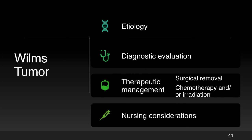Basically, what we find with tumors in children is that often they are part of embryonic cells that have gone wacko. They aren't doing what they're supposed to do, and so they overgrow. In this case, it's blast cells that have gone crazy. The diagnostic evaluation includes ultrasounds, CTs, and the therapeutic management is surgical removal and chemotherapy or radiation.